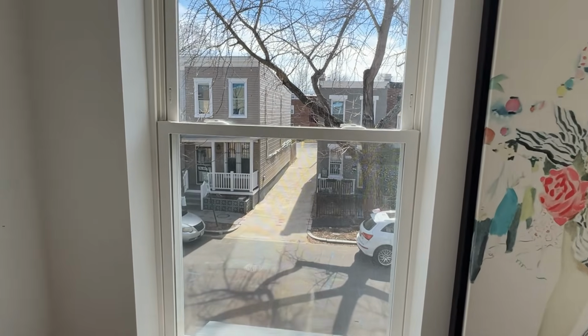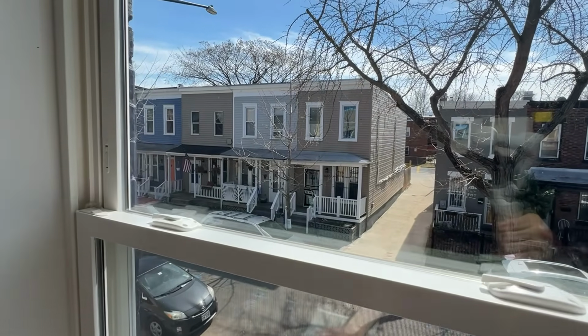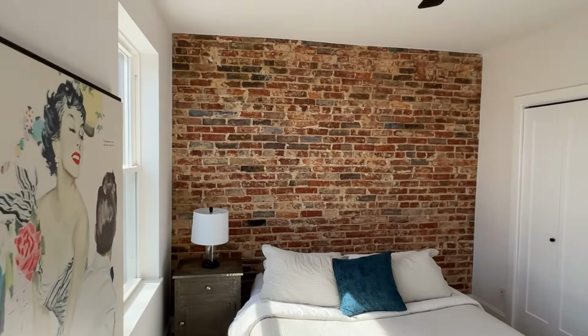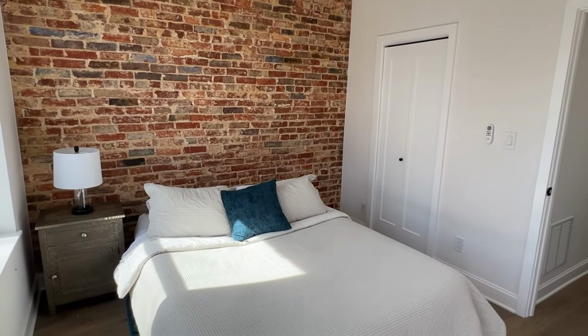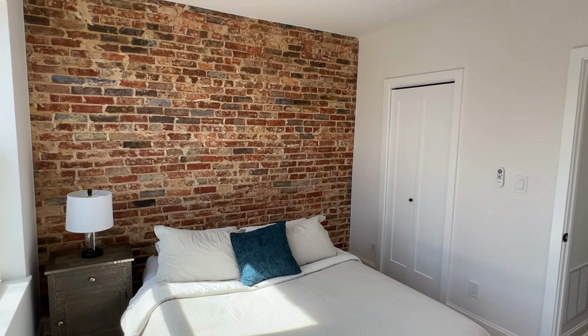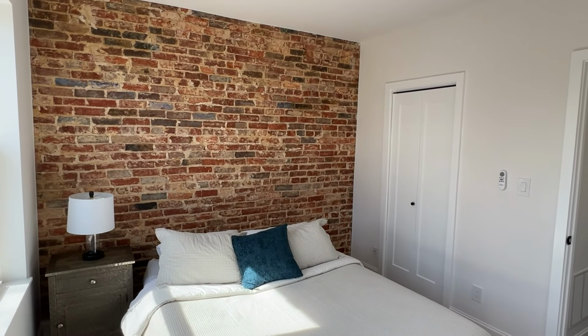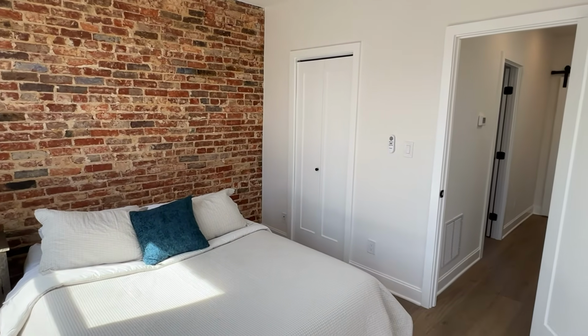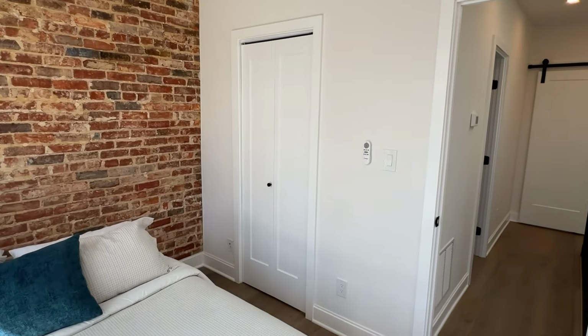And like I said, this neighborhood, actually this street in particular, is so quaint and charming. All the neighbors are super cool and friendly. There's also a listserv, so there's always different events or people wanting to do things in the community. So that's pretty helpful as well.